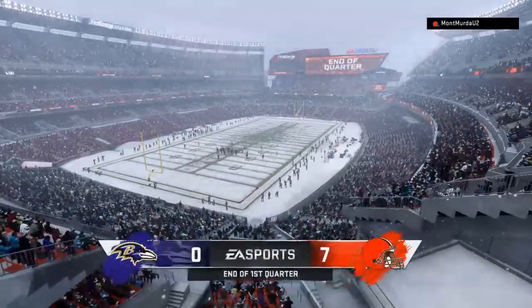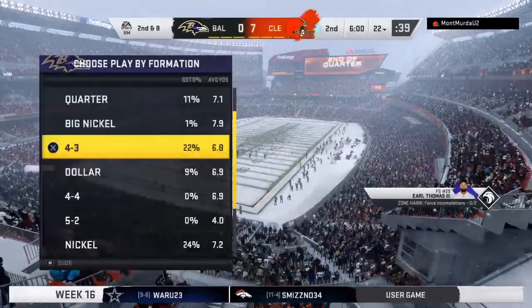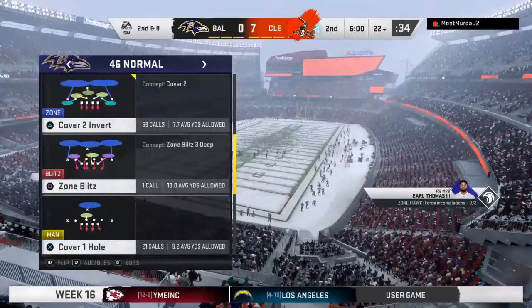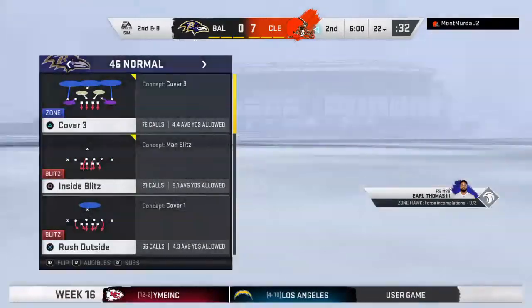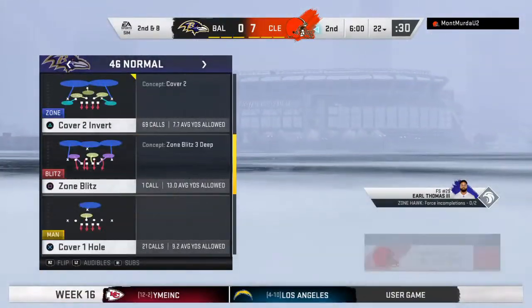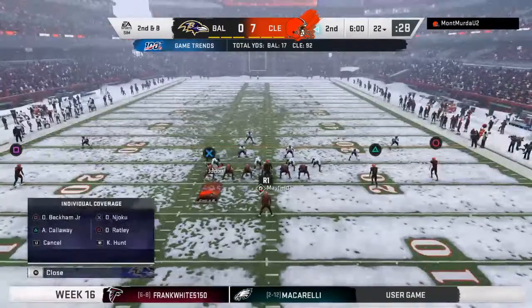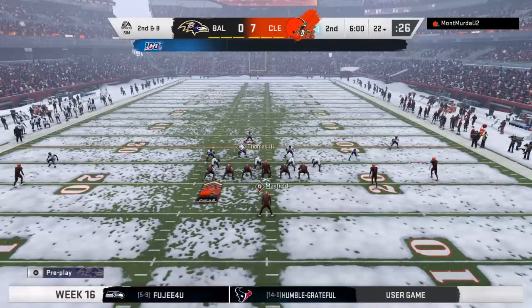After one, 7-0. From the 22, here's 2nd and 8.